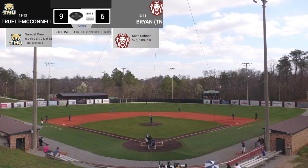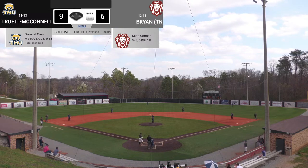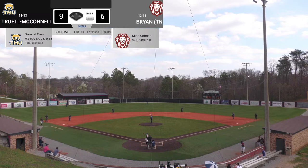So we're at a one ball, no strike count for the big righty here. That's going to be a slider in there for a called strike one. It's a really good pitch there. One ball, one strike here. Again, Cahoon's probably had a pretty good season so far. He's hit the ball really well for the Lions.